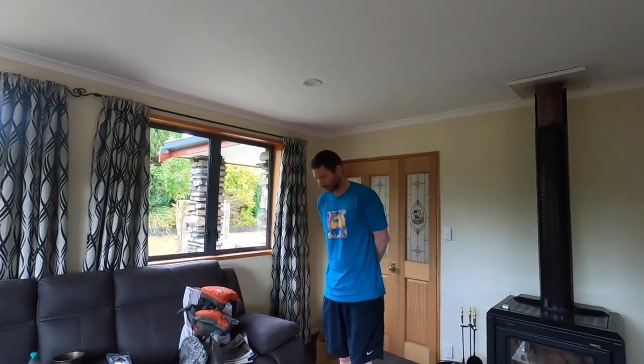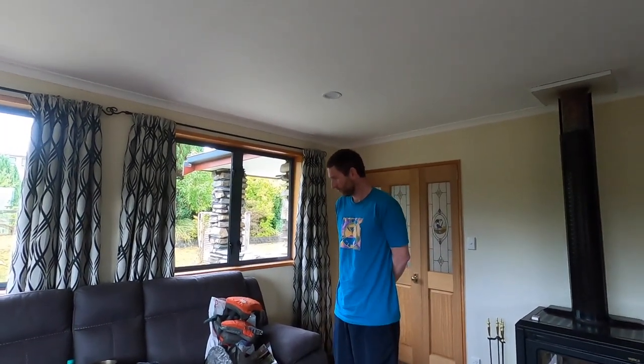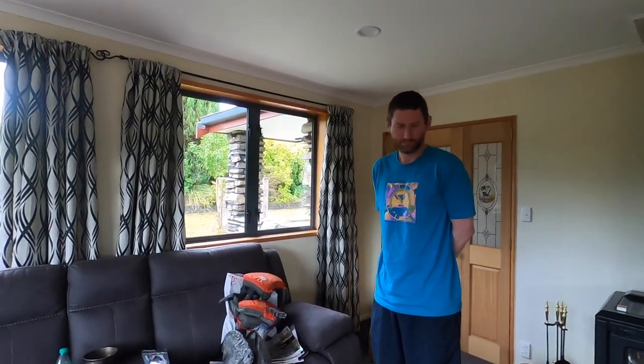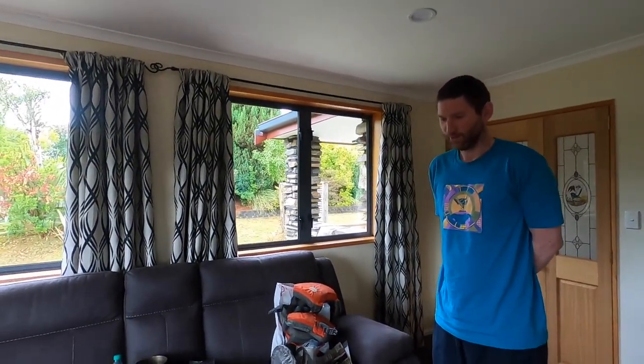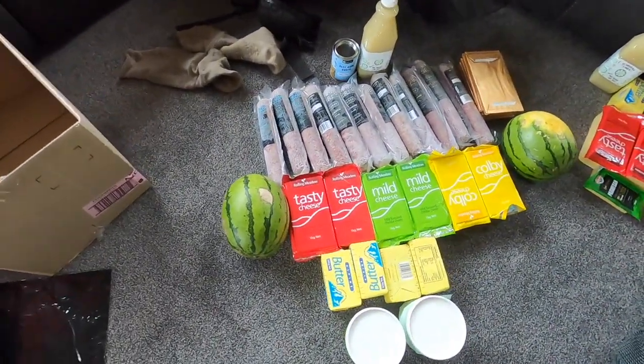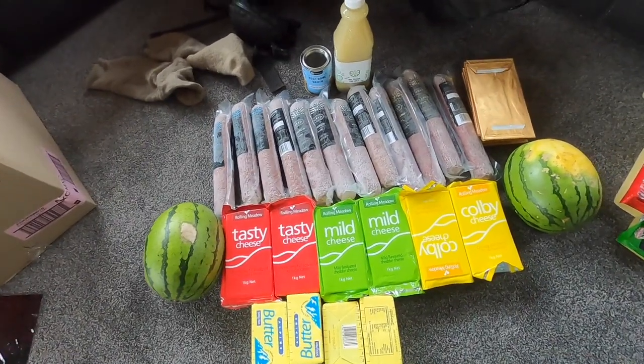Well, we're getting ready to head out for two 18-day trips in the New Zealand backcountry. What have we got here, Sean? A lot of cheese, a lot of salami, a bunch of butter, and a bunch of honey and some chocolate too. Very excited.